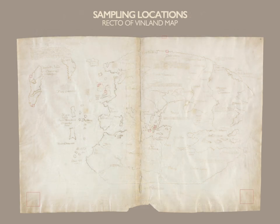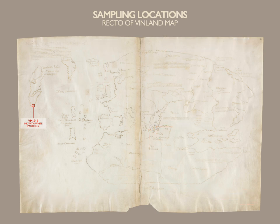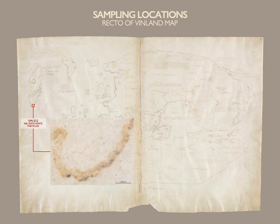This graphic shows where samples were obtained on the recto of the Vinland map. Note that we took scrapings of the parchment as well, as part of an ongoing effort to confirm the identity of the coding that has been reported by several groups. To correlate with the macro XRF analysis presented earlier, this sample from the titanium-rich southern coast of Vinland was also imaged.